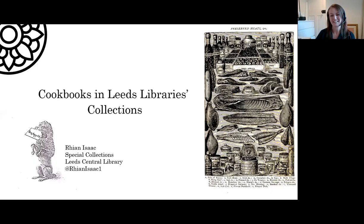That was really interesting. I always love hearing about the bread arch and the catering ledger. And I'm going to stick again to a 19th century theme. And what I really enjoy about the cookery books in our collection is that they're such an important part of social history, finding out who was writing what and for who and how tastes and trends changed over time.